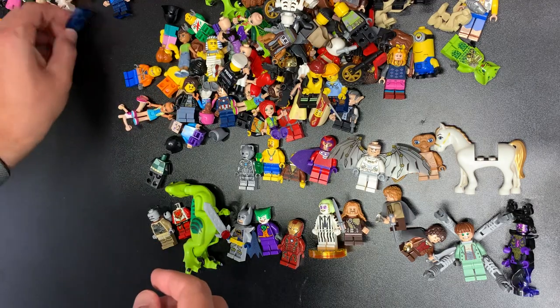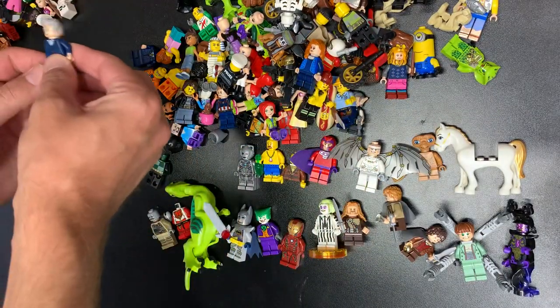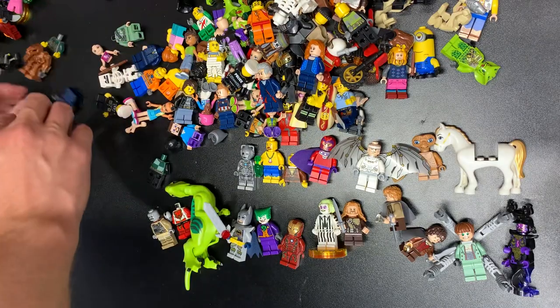Old school space, that's always fun to get. Nothing there. I'm guessing that's probably, yep, no idea. No idea what that one is. Nothing there. That one I haven't seen before either. What the heck? What are all these things? That one might have been fake. I don't know.